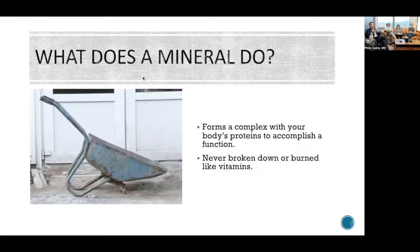So what does a mineral do? Minerals form a complex with your body's proteins to accomplish a function. Not too different from vitamins when we were talking about that cofactor, but minerals have much more of a hand-to-hand, handshake role in the functions they do. Minerals are never broken down. Vitamins can be broken down. B12 can be burned and then broken down, and now you need another B12 molecule. Minerals are literally an atom, and if you break it down, that's called alchemy, right?